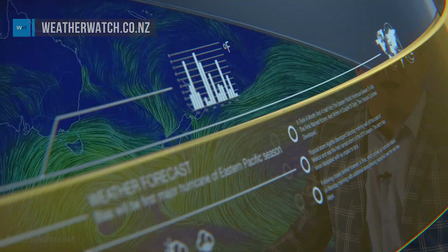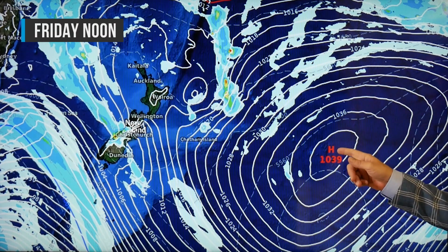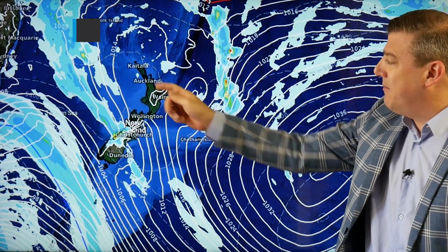We've also got a storm in the Southern Ocean, and the strong westerly winds associated with that are also about to move into the South Island for Friday. So this is how Friday is shaping up. This enormous high out to the east, encouraging a northeasterly flow just off the coastline, but a little bit of it is coming into the North Island.